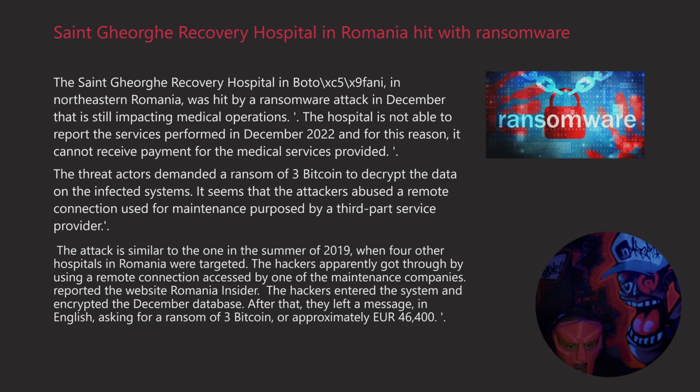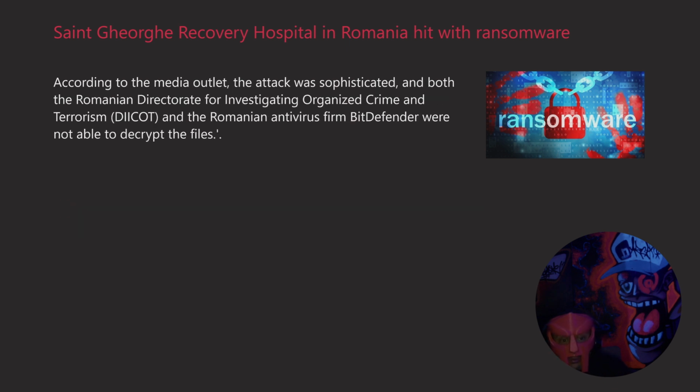The attack is similar to the one in the summer of 2019 when 4 other hospitals in Romania were targeted. The hackers apparently got through by using a remote connection accessed by one of the maintenance companies, reported the website Romania Insider. The hackers entered the system and encrypted a December database. After that, they left a message in English asking for a ransom of 3 Bitcoin, or approximately $46,400. According to the media outlet, the attack was sophisticated, and both the Romanian Directorate for Investigating Organized Crime and Terrorism, DIICOT, and a Romanian antivirus firm, Bitdefender, were not able to decrypt the files.